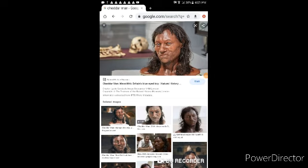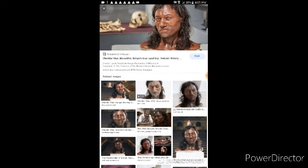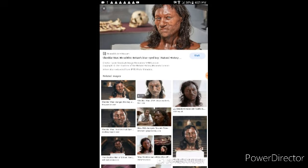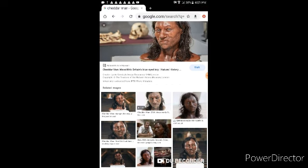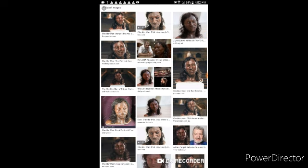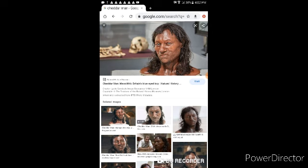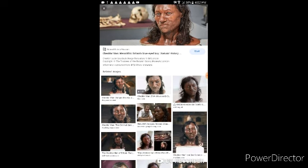And then right here you have the Cheddar Man. They say that he was a Mesolithic Britain's blue-eyed boy, but yet he has darker features. He has the dark complexion, straight hair, but blue eyes. Which to me would say that he basically probably was of African descent, more than likely.